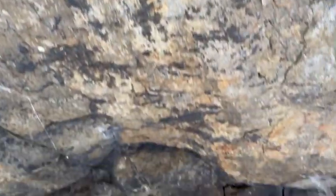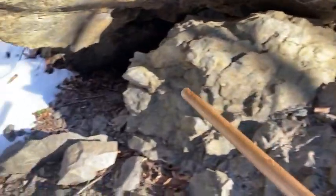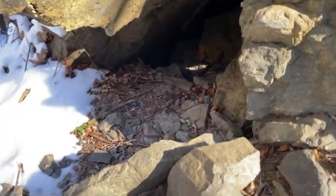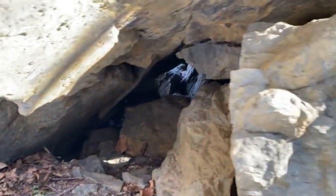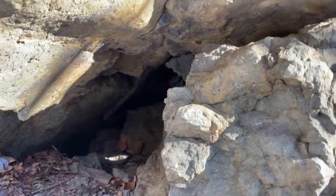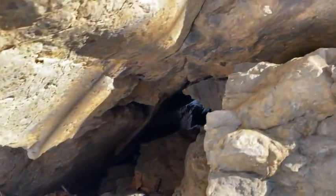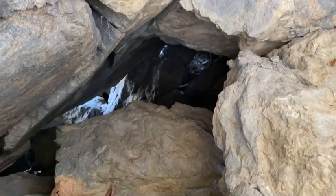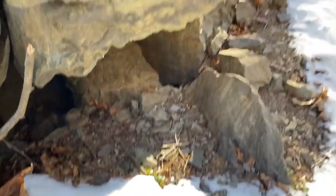All right, this is that big rock here. Just come down around the bottom here. You can see some holes back in here. I don't see any tracks coming out in the snow, so it looks like something could get back in there and den up if it wanted to. Pretty neat, pretty neat.